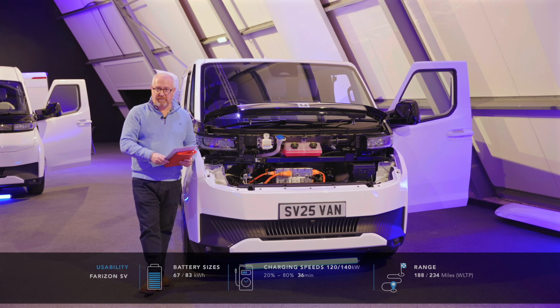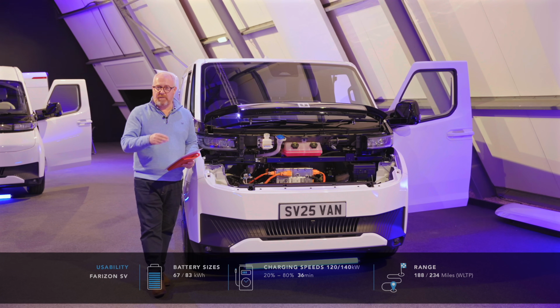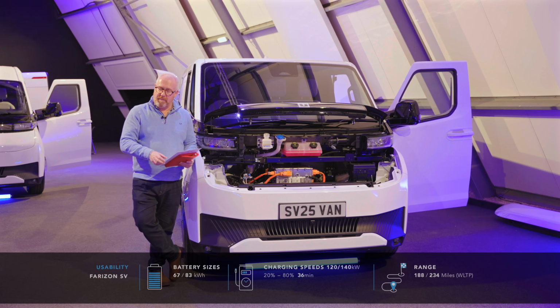The batteries themselves are LFPs as well, so I know that's important to some people. But one of the big things for me with this is that you're going to have the capability of vehicle to load with this van, which again is a working vehicle. That's going to be something you're going to be interested in knowing about, I would suggest. I also mentioned towing capability. If you're towing a braked trailer, you can tow up to 2 tons, which for this type of vehicle I think is excellent.